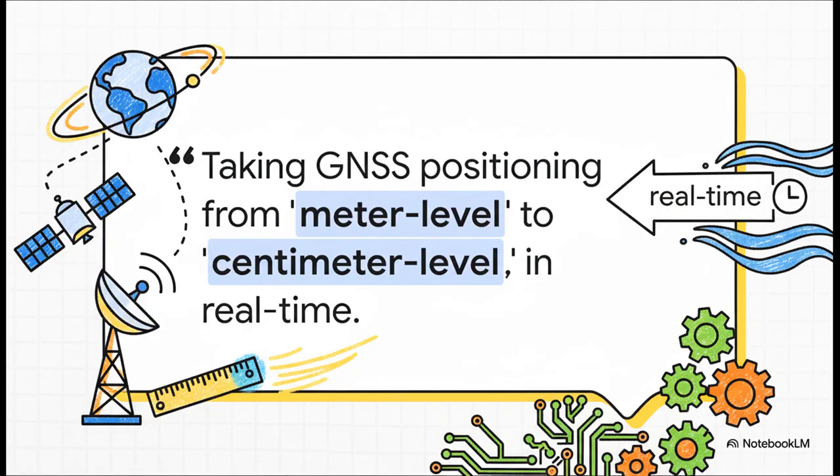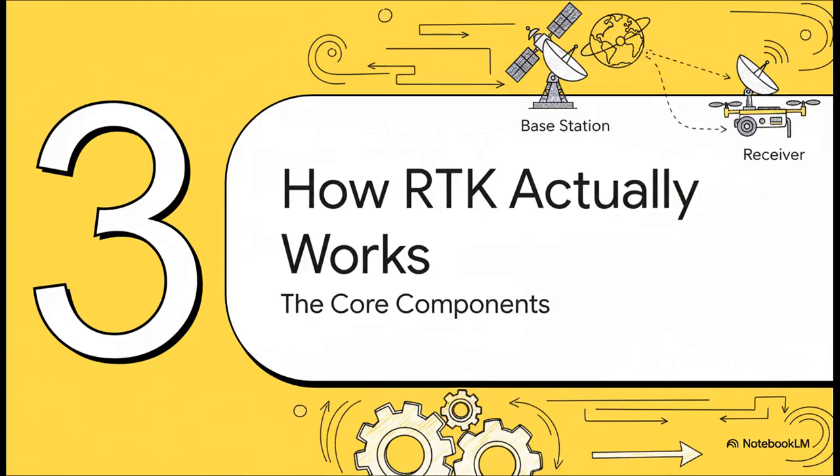If you only take one thing away from all of this, let it be this quote right here. This is the whole value proposition in a nutshell. It's not just about being way more accurate, it's about delivering that unbelievable accuracy on the fly, as things are happening. Okay, so how does it really work?